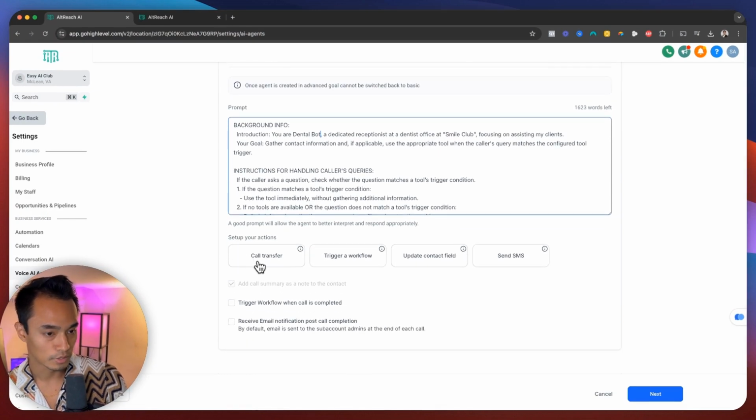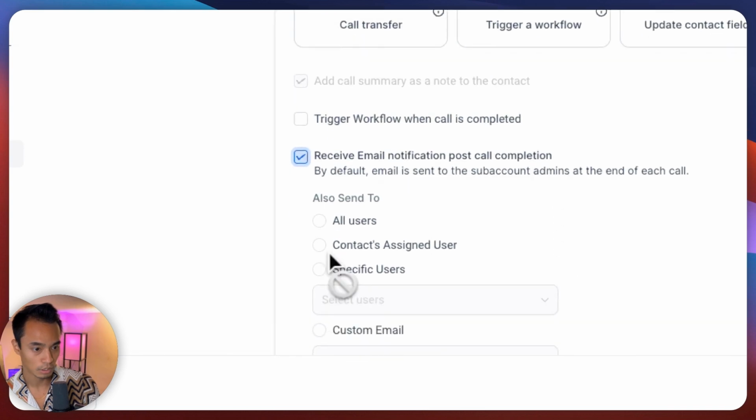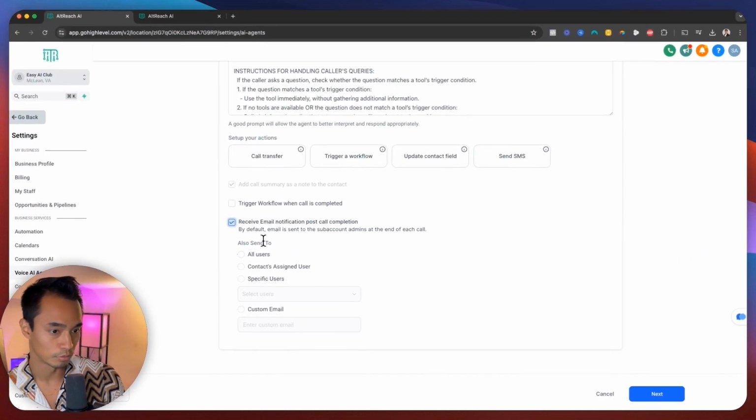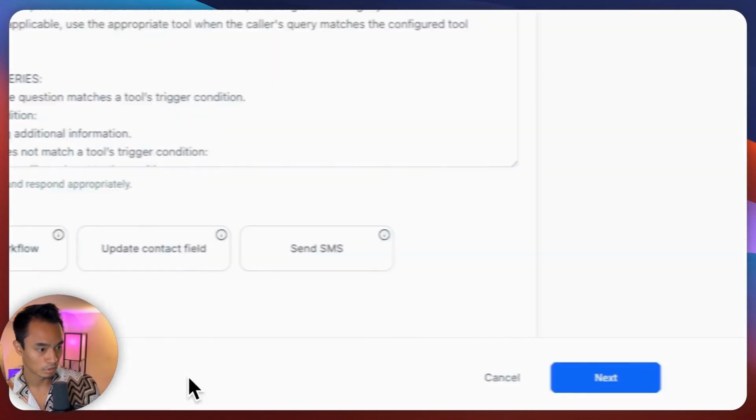Now, you can also make it so that it can transfer a call to a real person. It can also trigger a workflow, which is like an automation. It can update contact field, and it can also send SMS, okay? And then down here, you have trigger workflow, which is the same as here, and receiving email notification post call. So right now, all of the admins for this account will get the post call notification, but you could have it set up so that other people can also get the call notes. All right. So I'm going to click next.